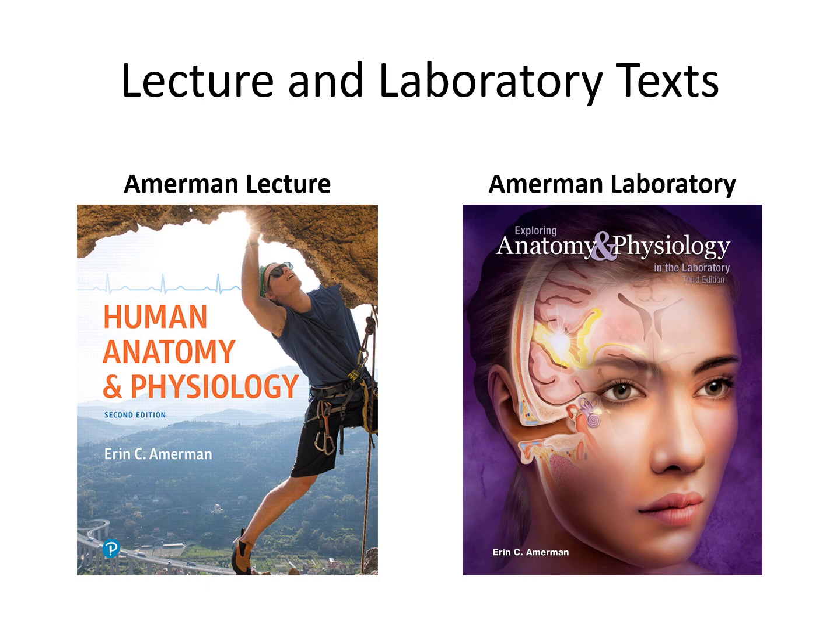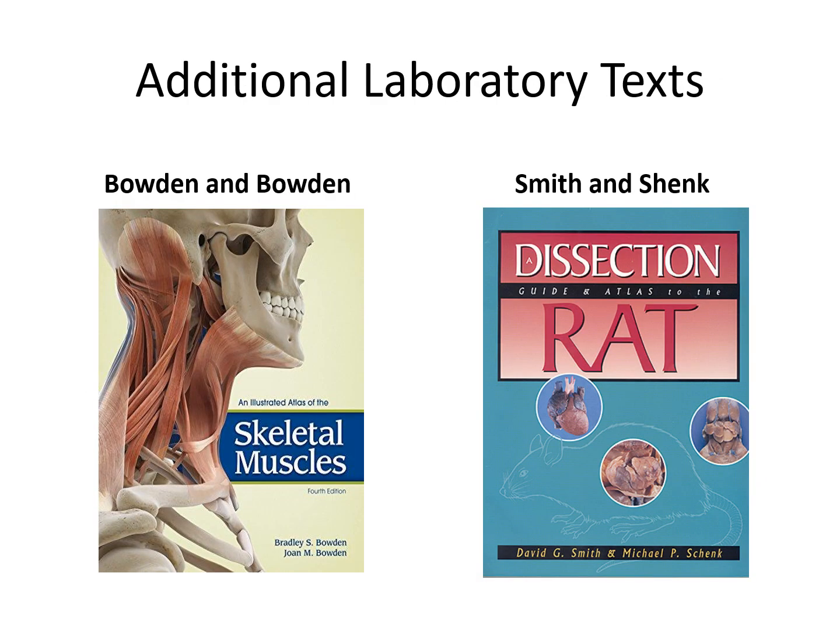Here are the textbooks that we use. Here's the laboratory manual, and here's the lecture text. The laboratory text on muscles, you probably used it maybe for 203 if you took it prior to spring 1. And the dissection text might be helpful too for this semester for SCB 204.